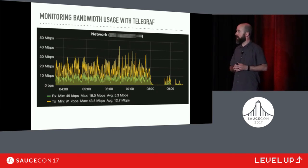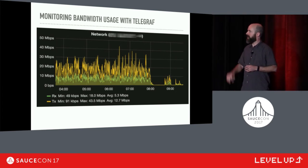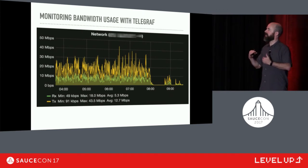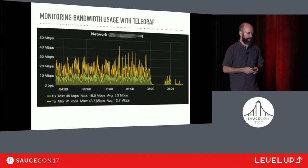This is when we were doing a stress test, running a massive amount of concurrency overnight. We stopped at 8 o'clock in the morning, but we were basically checking to see if we were going to max out the capacity of our network card on that box, and we didn't come close, which was great.